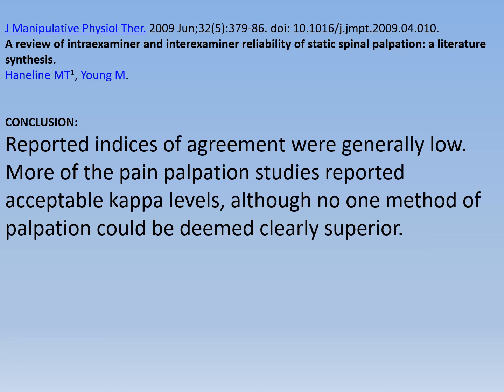A review of intra-examiner and inter-examiner reliability of static spinal palpation. This shows that just statically palpating the spine doesn't have a high level of inter-examiner reliability, which means that if you do it and I do it and somebody else does it, the likelihood of us agreeing on what we're finding is low.